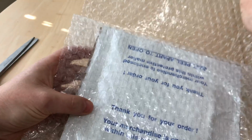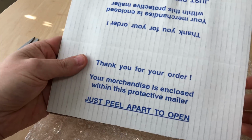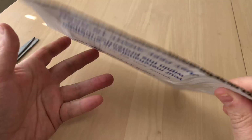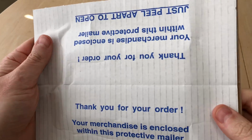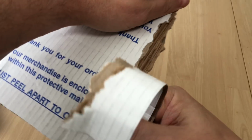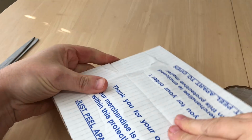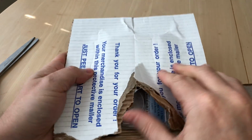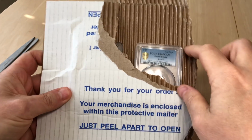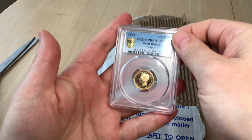Fast delivery from Atlas via FedEx, 2-day service, and nicely packaged so that they're all pretty secure, and even in the FedEx Jiffy bag are very safe because of this extra corrugated packaging, which is very nice and very simple and certainly does the trick. And you can see here the first of these PCGS graded coins.